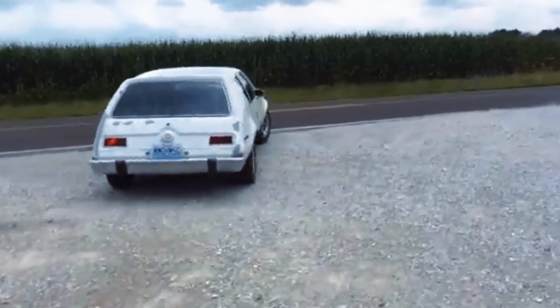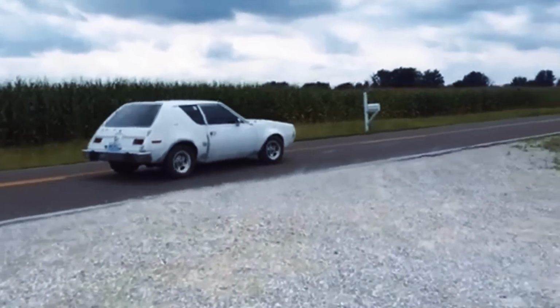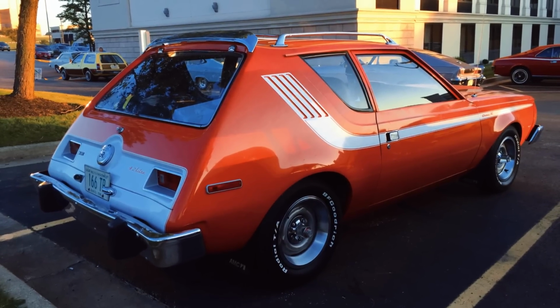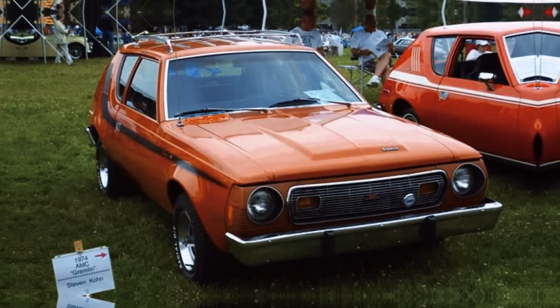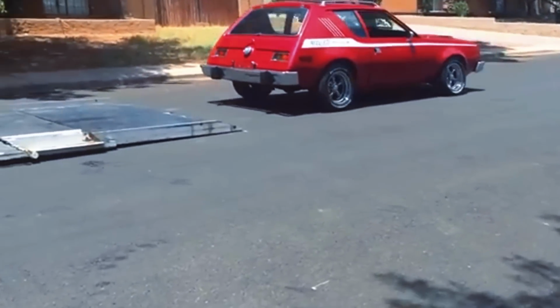While AMC attempted to market the Gremlin as a fun, quirky alternative to more serious imports, most people simply found it ugly and awkward-looking. The Volkswagen Beetle and the Toyota Corolla offered similar or better fuel economy with superior reliability and build quality. The Gremlin, by comparison, felt outdated and cheaply made.